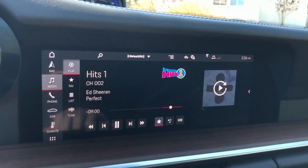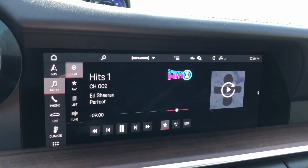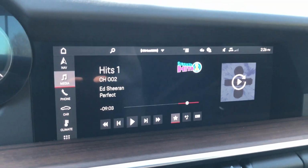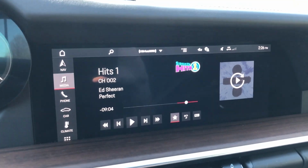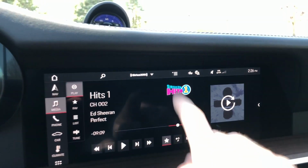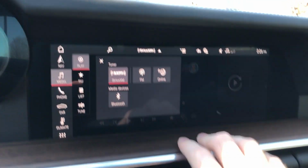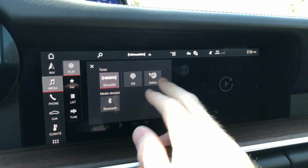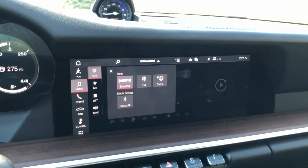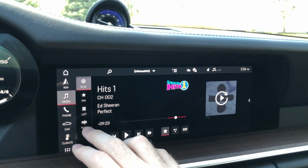Next down we'll go media. So turn the sound off there. Don't need to listen to Ed Sheeran right now. But this is where you access pretty much any of your media, whether it be Sirius, FM radio, AM, and the way you change it is actually kind of annoying. You have to go up into that little tab there, and then you can search through and find FM, online, Bluetooth, whichever you have connected at the moment. Let's go through there. All right.